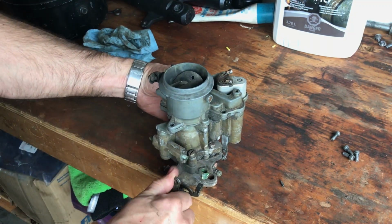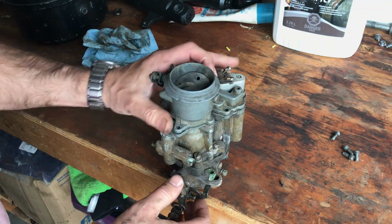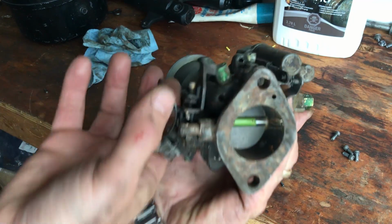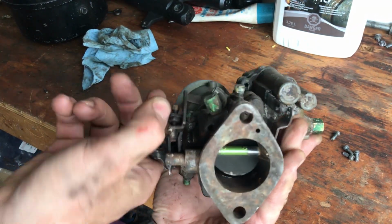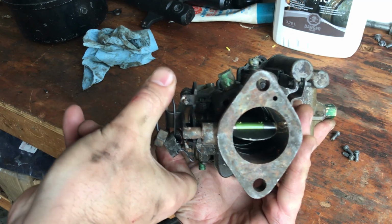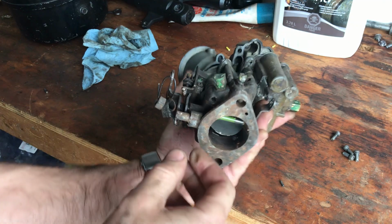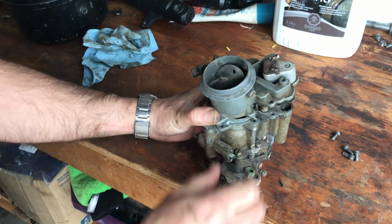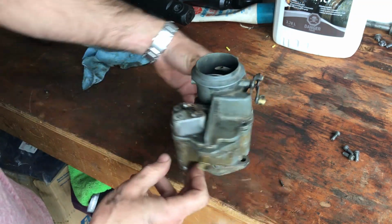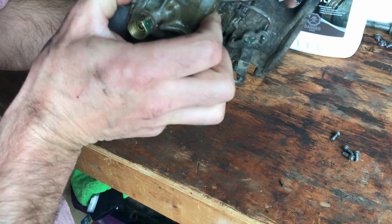throttle, a couple things happen. Normally the throttle would be in that position. That's closed. And when I say the throttle, we're looking up inside here at this valve. See how I open and close it? When we open it, we're letting more air into the engine and more fuel. So normally it's in that position. So when we cycle the throttle, a couple things happen over here. There's linkage down here that moves.